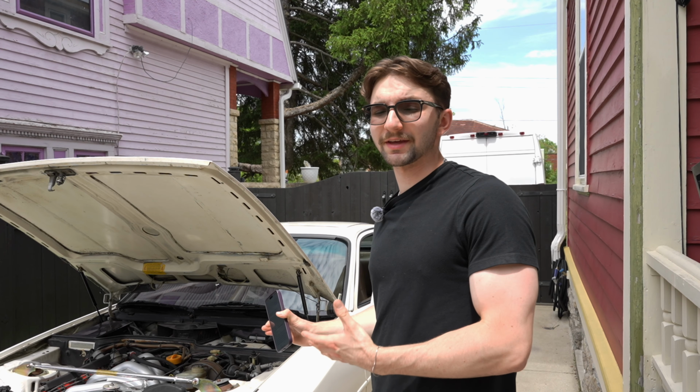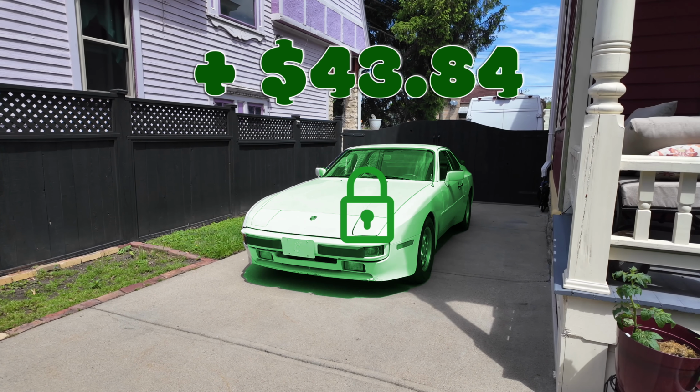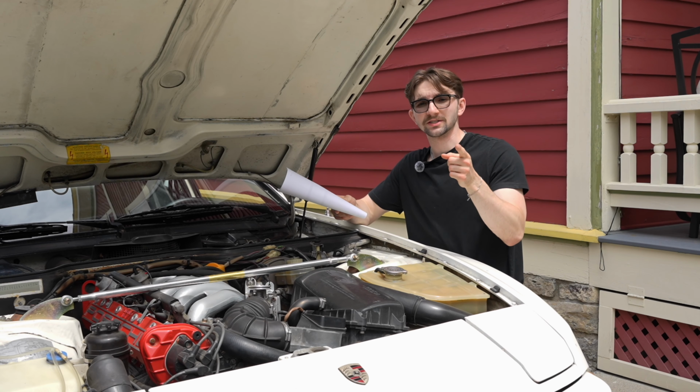Arguably the most important thing on this car is to have it insured, and my insurance cost is probably a little cheaper than you might think. The total cost to insure this car every month is $43.84. I will not be including that in the total cost of this car just because it changes every 6 months. So now that we have the registration, we can start driving it.